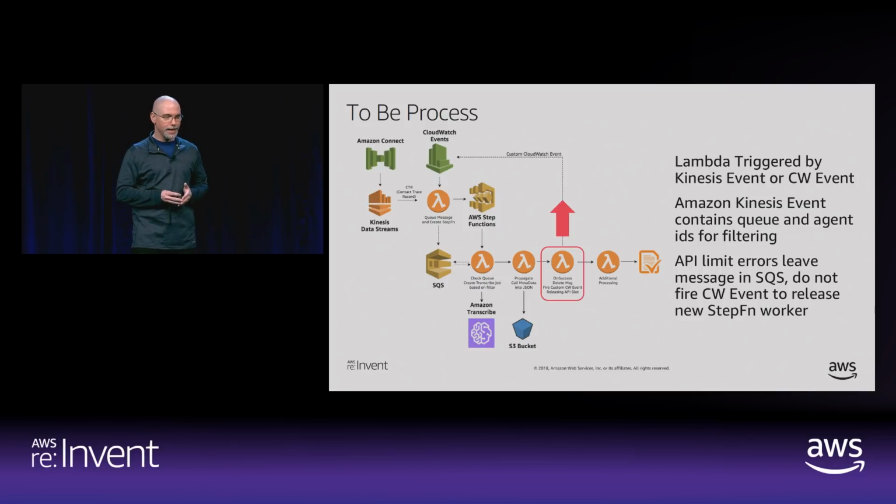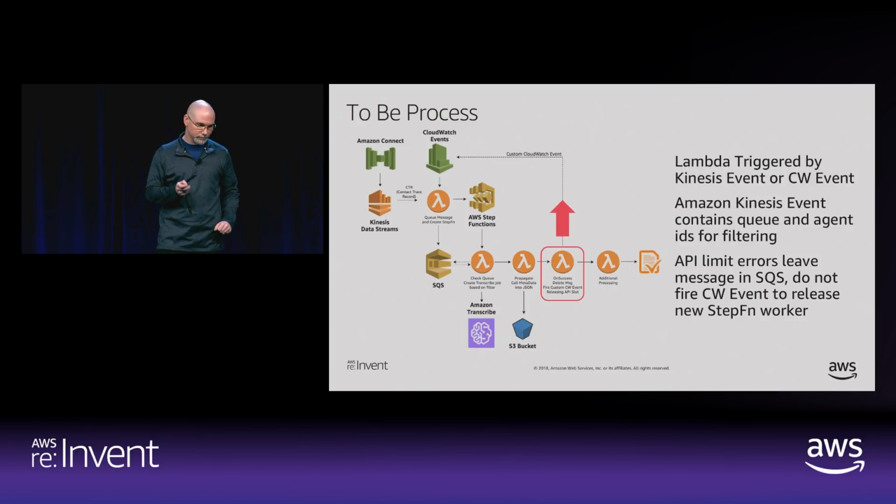And what this does is allow this model to scale to your available API slots. So initially, I think Transcribe has a soft limit of around 10 API slots. If you request it, you can have these increased and work with your Amazon team to do that. And this process will scale up to use all of those available slots. In addition, the fact that it's on SQS, you could have that accessed by multiple accounts and do account-based scaling if you so chose.